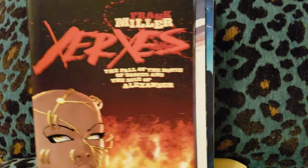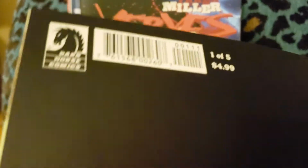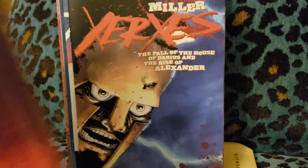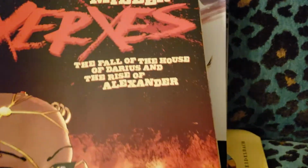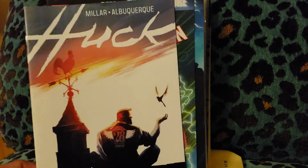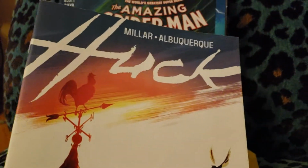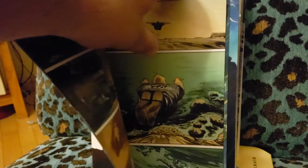I did not buy Xerxes from Frank Miller when it came out, primarily because it was, where's that price tag? $4.99. I wasn't going to do it, but I managed to find the first 2 issues for 50 cents, and that's a whole different ball game. I have issue 2 of Huck, and this is the first issue with the Albuquerque cover. He also did the interiors. What did that look like? Yeah, that's cool.